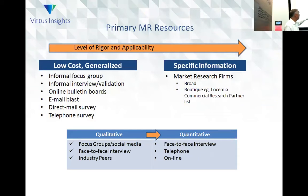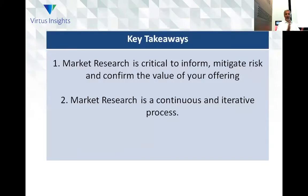Always start with qualitative and go to quantitative, because your qualitative market research helps inform the questions you need to ask for quantitative. And quantitative market research is very expensive, so you want to make sure that you get it right. And that brings me to my last slide, market research.